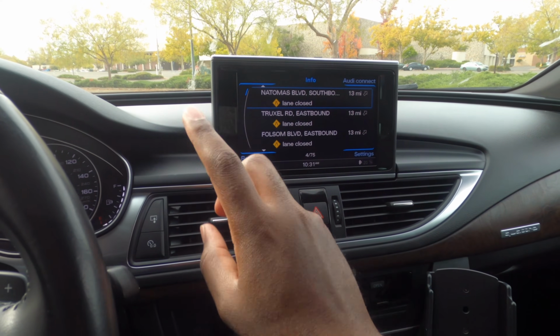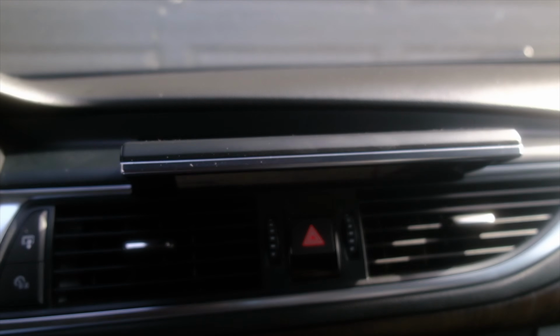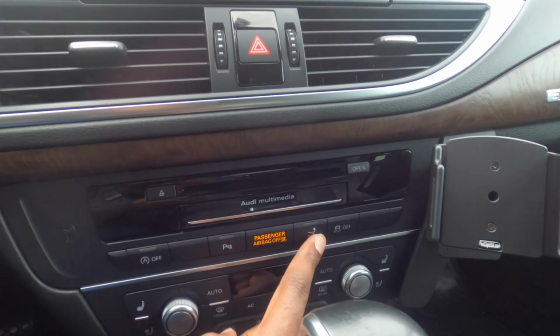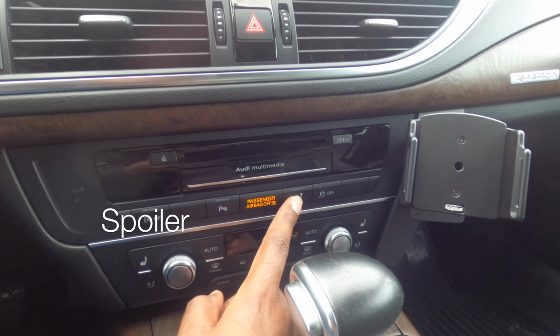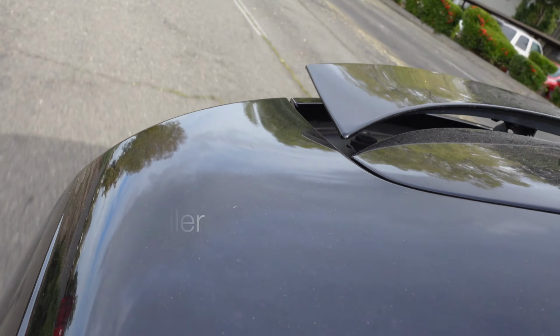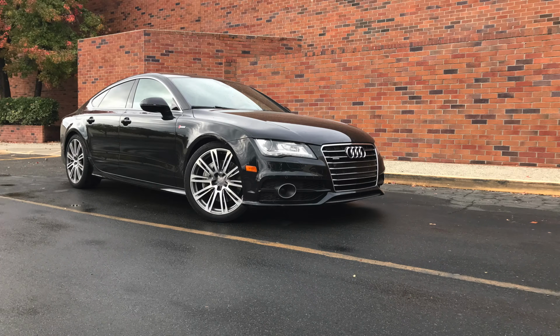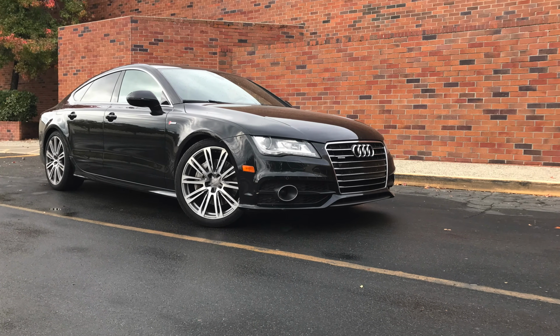So this is a motorized wing. It will go in and out. Sometimes the mechanism will fail. The wing is right here. If you hit this and the wing doesn't come up, that's also another issue that might need to be taken care of. Other than that, I think the car is a very user-friendly car.